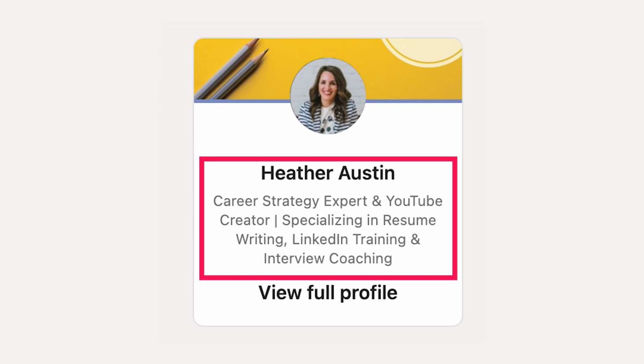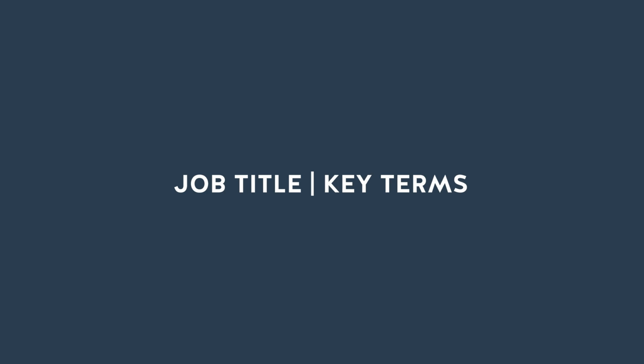Now let's talk about your headline. Your headline needs to clearly convey the position or industry you're interested in, along with your greatest career strengths and attributes. So how do you accomplish this in 220 characters or less? First, start with the job title followed by a vertical line, then introduce key terms that describe your strengths and relate directly to the position.